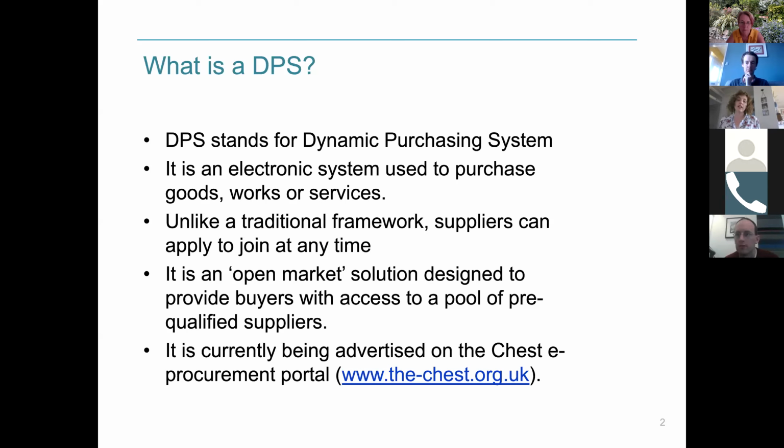It is currently being advertised on the CHEST at the moment, which is Oldham's e-procurement portal. I know that some of you might use the CHEST, others will use other systems, but if you do want to find any more information, then the link's there, so you can have a look at that. Next slide, please.